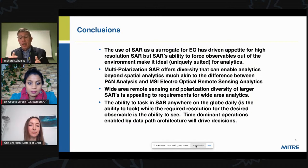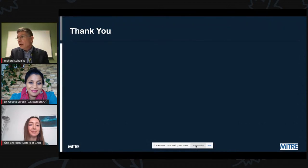It could be maritime monitoring, but operations could be as simple as queuing another satellite or queuing someone to actually go take a look on the ground. And so I just give these thoughts as kind of a scene setter. And again, it's a real privilege to be here. I thank you for that opportunity, and I will hand the platform back over to you.